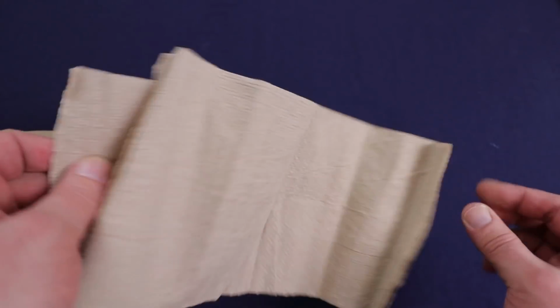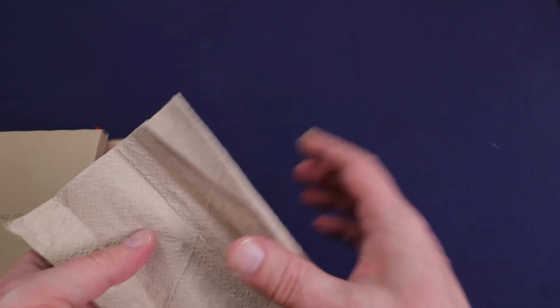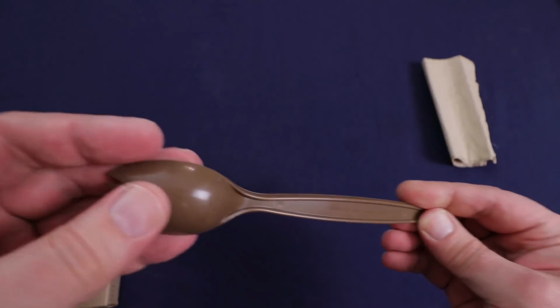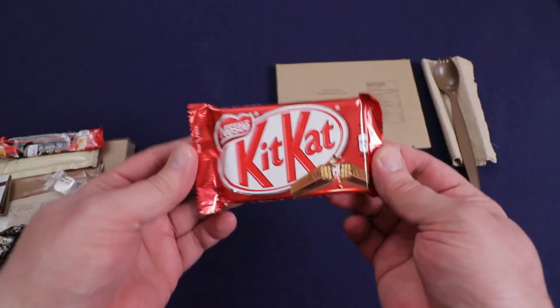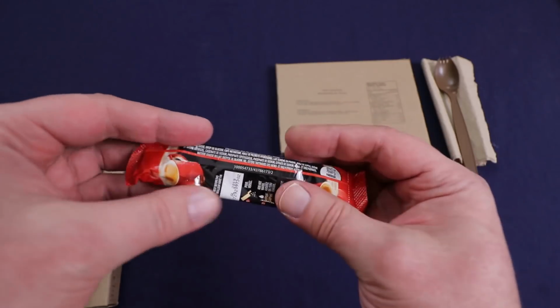Okay. First up, we have our huge napkin or paper towel. And I remember in the older ones, they used to have the long white spoons. Well, now they've got long brown sporks, made by Sterling. And they don't seem too bad. For dessert, we've got a fruit cocktail. We have a good old Kit Kat bar. A Nescafe, sweet and creamy original, I guess this is like a 3-in-1 coffee.